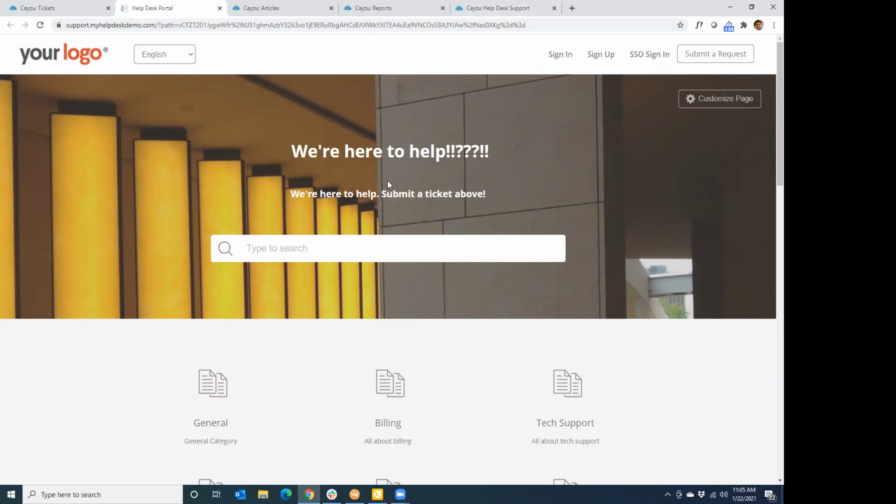Now, after you've made all your customizations, we can then start playing with it. So I'm going to spend a couple minutes here showing you how your customers can use it. Then we're going to move into the agent portal.